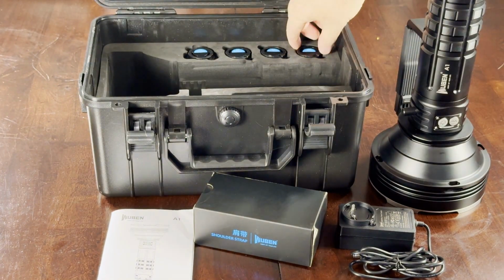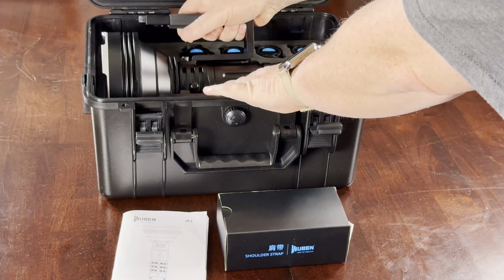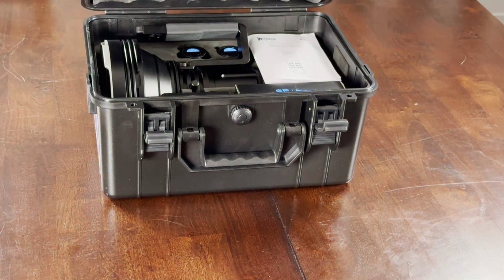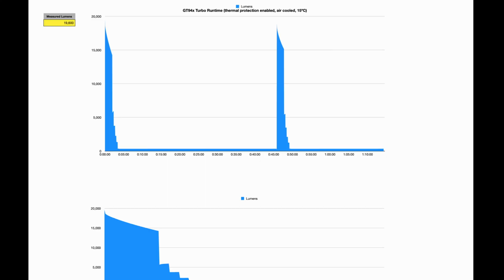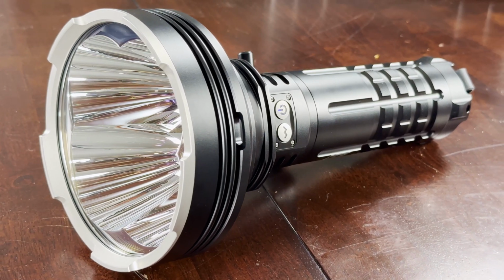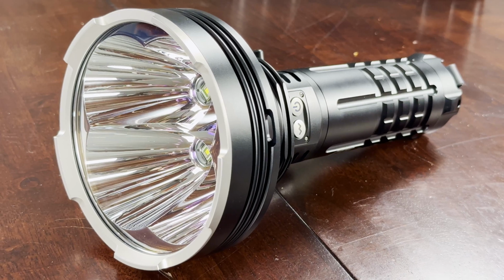I've noticed that Lumen has recently dropped their GT94X price, but when you consider that the Wuben A1 comes with 8 high discharge batteries, the long tube is standard, it comes with a charger, a superb Pelican quality hard case with custom cut foam inserts, the Wuben A1 is likely a better deal. You're just paying up front. But as my testing revealed, the GT94X is very impressive, but just can't sustain. The Wuben A1 is a strong recommend for anyone who wants a light so insane that it feels like it should be military use only.